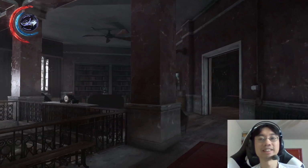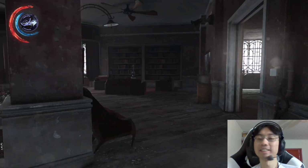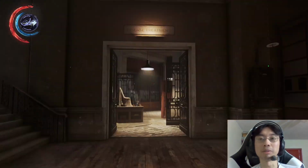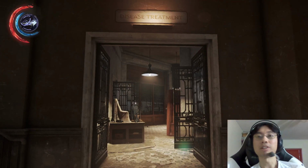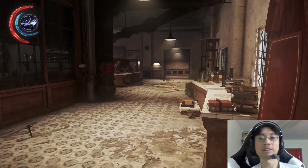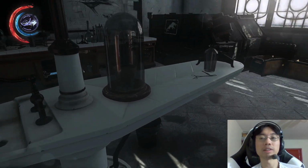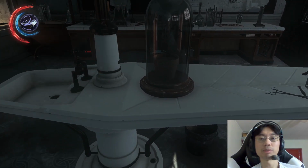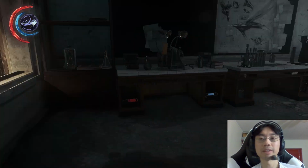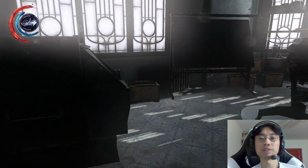I mean, it's just a huge recreational space in a hospital, in a place where you're supposed to be getting medical treatment. Anyway, this side we have hospital things, disease treatment. What is going on in disease treatment? Here, I think this is supposed to be an operating table. There's lights, and a sink there. Various chemistry sort of things.